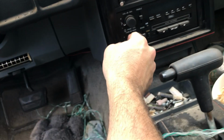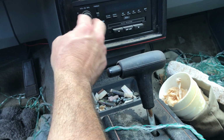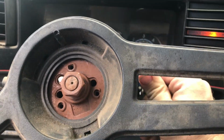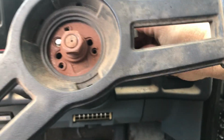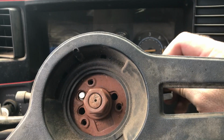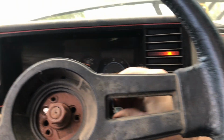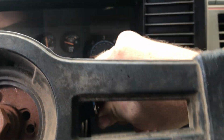You know, I think the radio might work. Where's the power? Well, I'm not getting any engagement on the starter. So I wonder if the lights work. We got a buzzer. You hear that? But that is it.